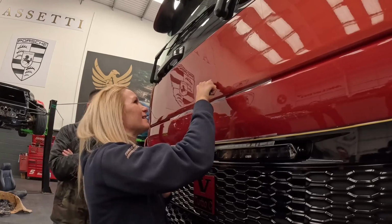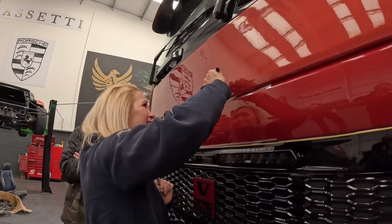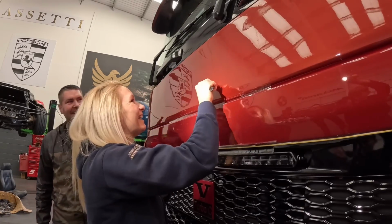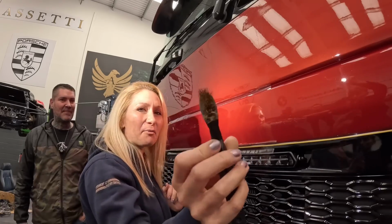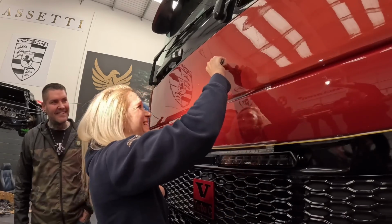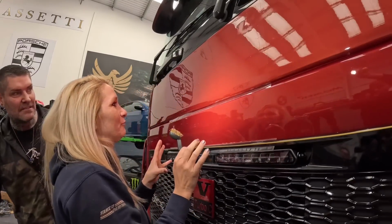So is that... Yeah, you can see them scratches. Is that kind of hard enough? You hear it? Squeaking away on the paint. I can't believe it. This is actually a proper wire brush, and I'm scratching the front of my truck. So have I gone hard enough? Have I tested it enough, or do you think I need to?